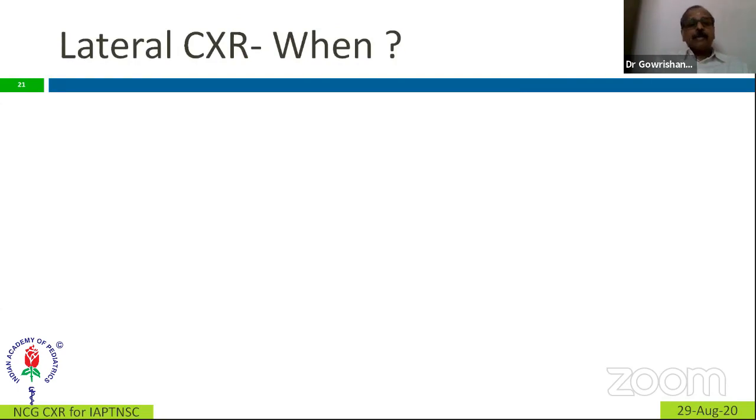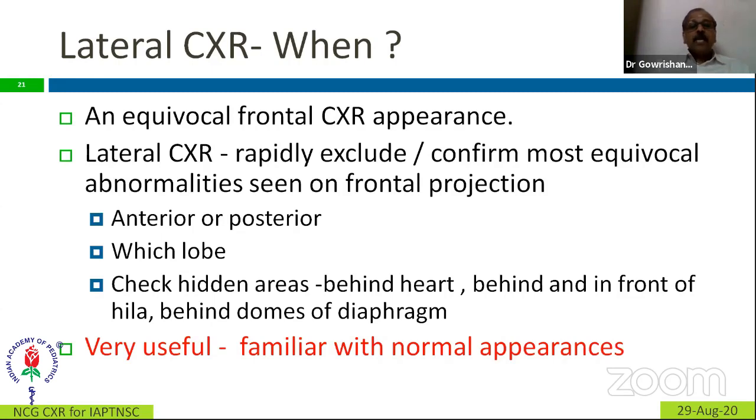Now, I'm going to a slightly different form of X-ray, that is a lateral X-ray, because most of the time we are comfortable with the supine AP film. But lateral X-ray, most of the time we don't do it. Why? Because our teachers have told us we'll be able to get all the information from the supine AP film. But sometimes we need to have a lateral X-ray. When we have an equivocal frontal X-ray, that is your PA X-ray, a lateral X-ray can rapidly exclude or confirm the most equivocal abnormality seen on an X-ray chest PA view.